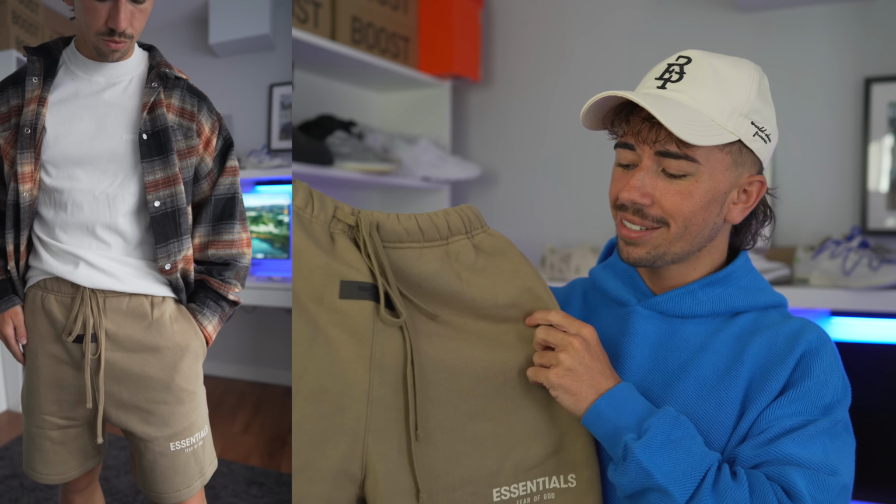I think this is something you can wear not just in the summer, but springtime or any season where it's warm enough and you want to throw shorts on. This can definitely be a great option. It's just something about Fear of God sweatpants, Fear of God shorts. They just look so good, and these are definitely a very strong recommendation.